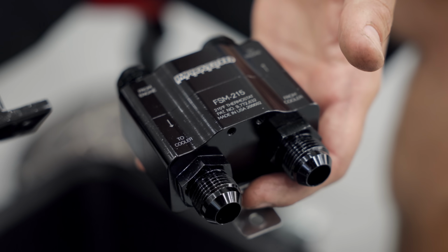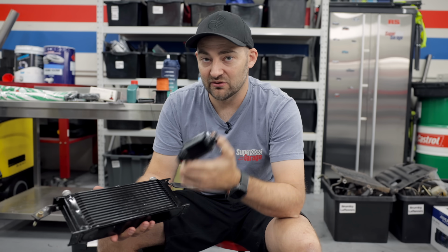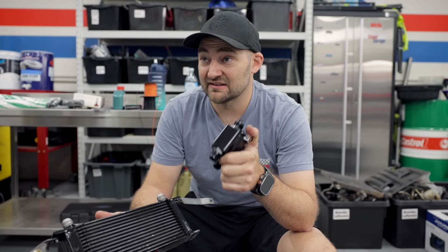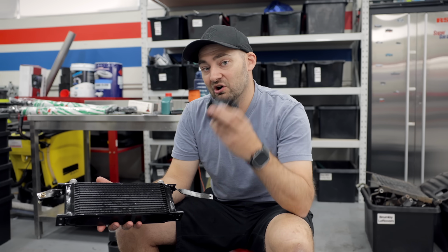Take extra care when you're putting a system like this on, because if you get it wrong, your engine is gone. This is the oil cooler, and this is an oil cooler thermostat. Now, if you're somewhere very cold, it is possible actually with one of these to make your oil too cold. We're going into summer in Australia. It is hot, really hot. Like today, it's nearly 40 degrees. What's that in Fahrenheit? I don't know, like 100, 110. It's hot.